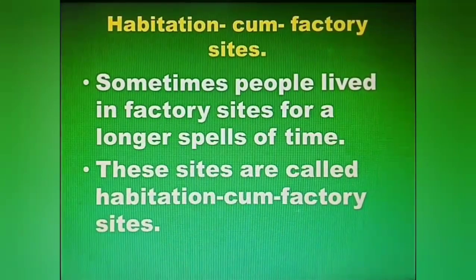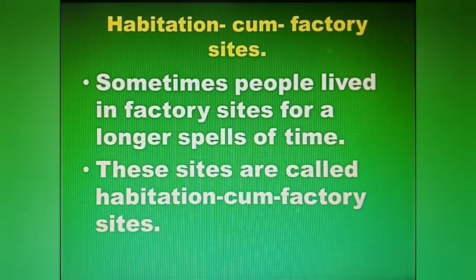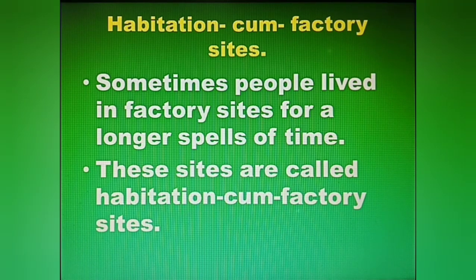Sometimes in factory sites, people lived for a long period of time. Such sites are known as habitation cum factory sites. Understood what habitation cum factory sites are? In some factory sites, they were not only making stone tools, they also lived for a long period of time. Such sites are called habitation cum factory sites.